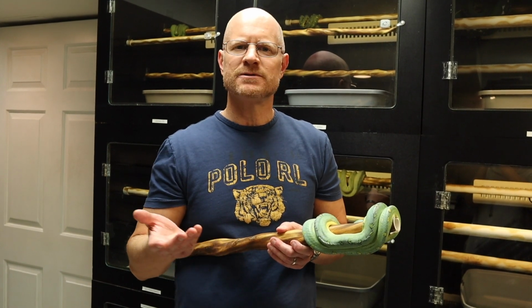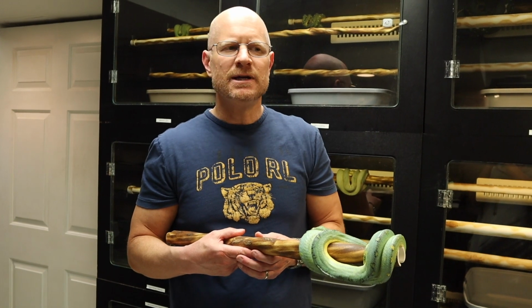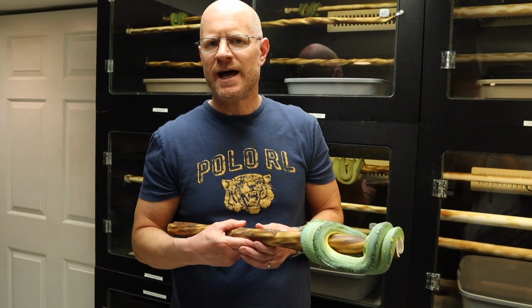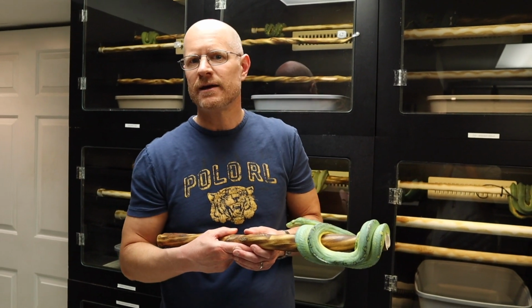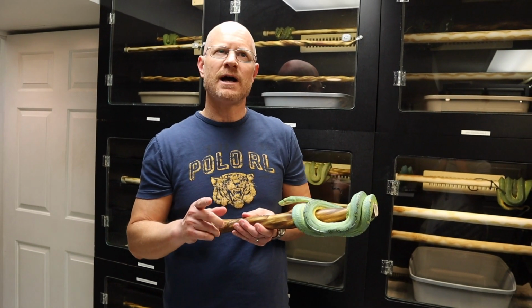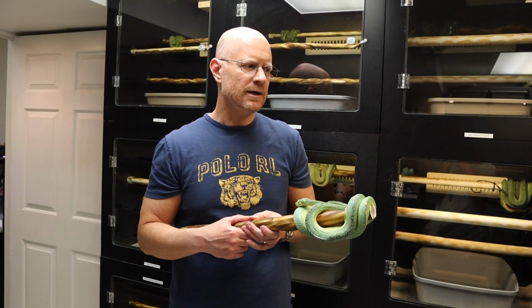Sometimes when babies are born, there's congenital defects, birth defects that you just can't see. So it's unfortunate. It bums me out, but it is what it is. The 3 that I have all ate immediately, so I'm happy to report that I still have those. I also have another female Conicus that is due to have her babies in the next coming week, so I'm hoping for a larger litter.